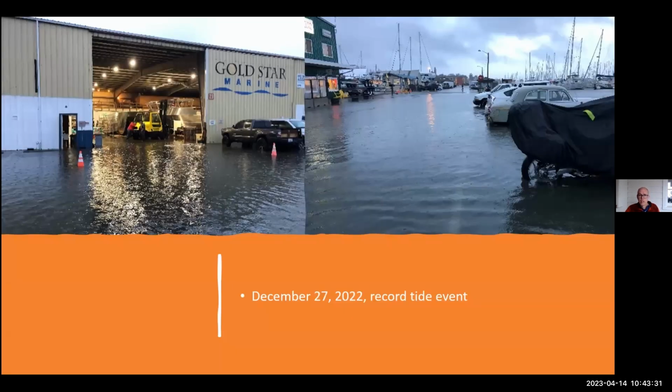So this was the December 27 event. There was a foot of water in that Gold Star Marine building. It was just, it was a lot that day. It was a pretty remarkable event.